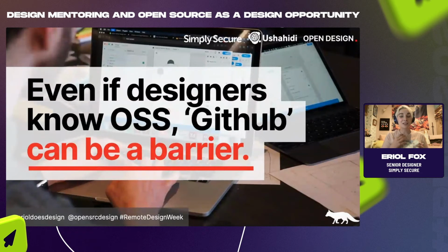But it's really a space that can be utilized by designers in really important ways, and it should be a place where designers are welcomed. And more and more we see organizations like GitHub and other tech organizations that are there to support developers beginning to implement things within their tool suite that enable designers to do better work in the open as well.